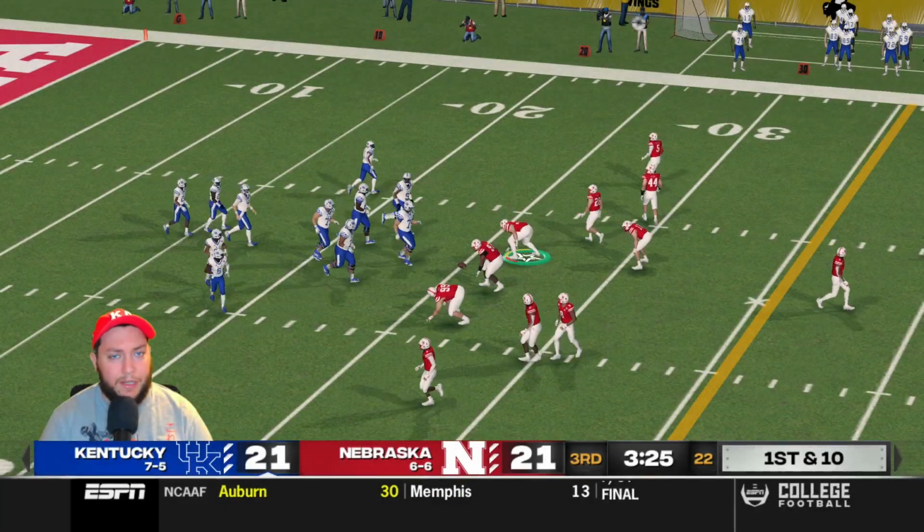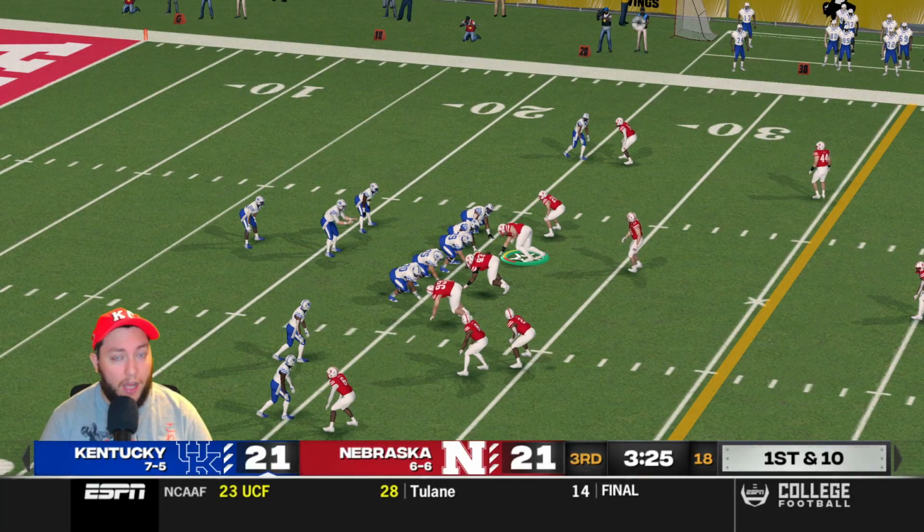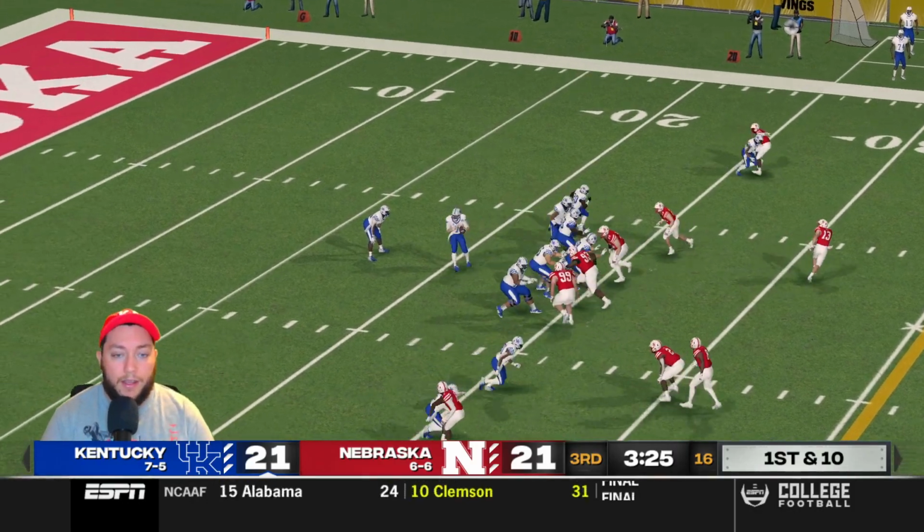I think the last thing we expected today was an offensive shootout. Yes, we do only have 21 points, but for this offense, that's a shootout. Kentucky going to have the ball back, though.